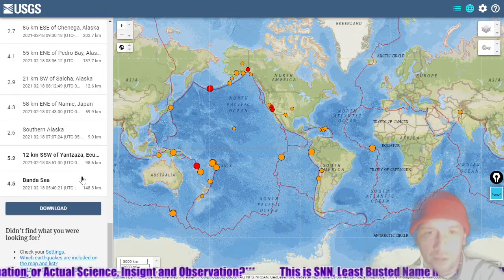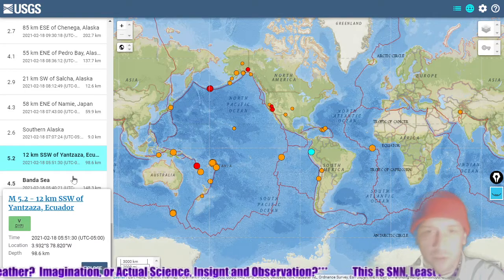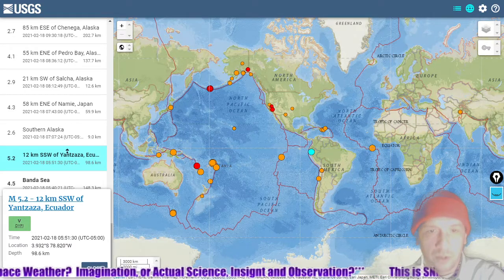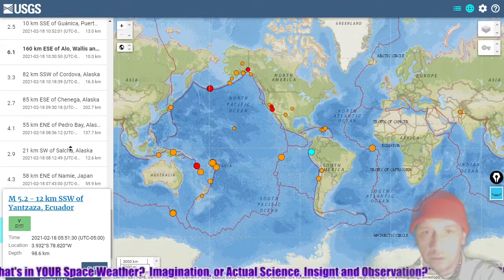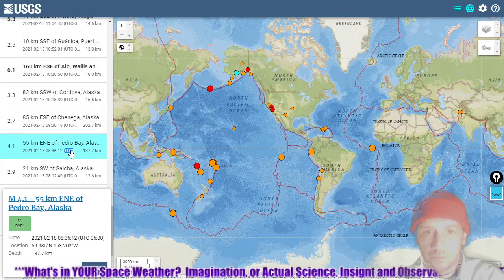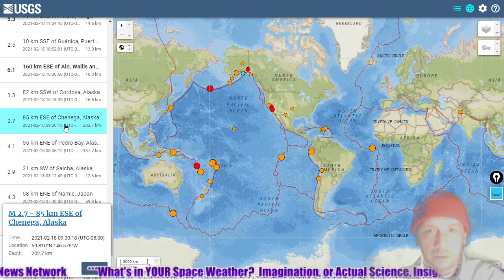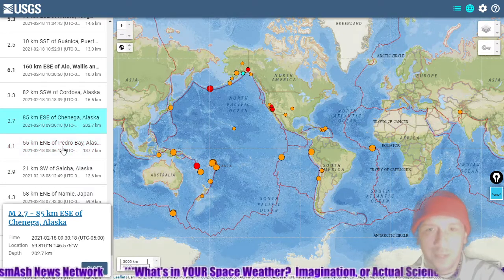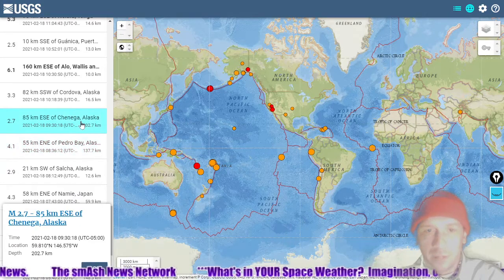We'll scroll up the list. Here's a deep one in Ecuador, northwestern South America, just under 100 kilometers at a 5.2 magnitude. Here's a deep quake in southern Alaska, as well as one to its east. Those occurring about an hour apart.